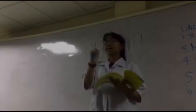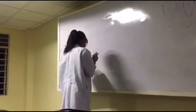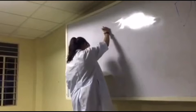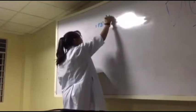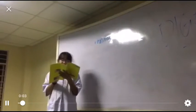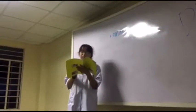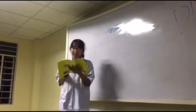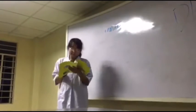Okay, good. Now we will move on to the accessory organs of the digestive system. The first accessory is the pancreas. The pancreas is the chief factory for digestive enzymes that are secreted into the duodenum, the first segment of the small intestine. These enzymes break down proteins, fats, and carbohydrates.